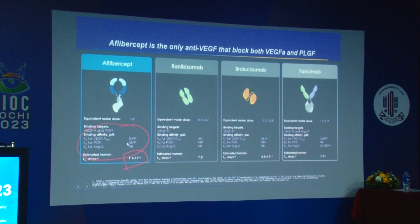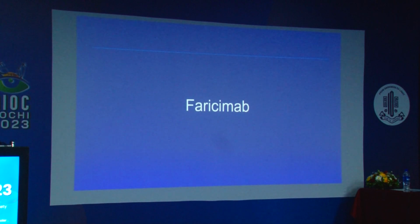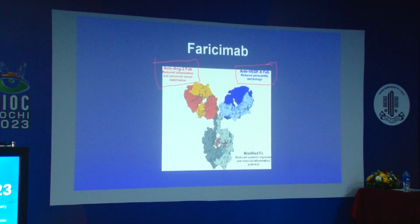And you can see here, in comparison to the other drugs, which are ranibizumab, brolucizumab and faricimab, aflibercept is the only drug which blocks VEGF-A and the PLGF, and it does not block the Ang2 receptors. What's also important is that the half-life of the drug is much more compared to the other anti-VEGF molecules. Now, let me talk briefly about faricimab, because people are going to talk about faricimab in the near future. What faricimab does is it's basically an Ang2 receptor blocker and a VEGF-A receptor blocker.